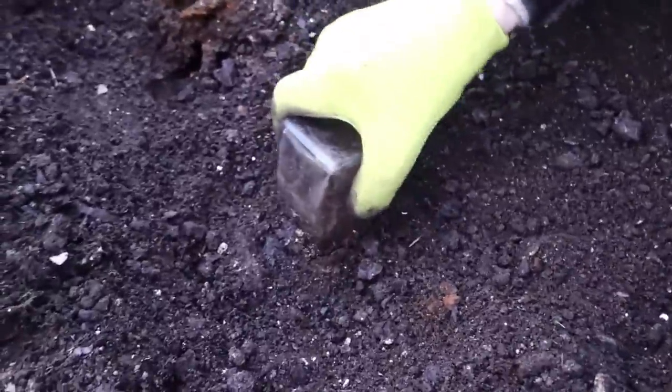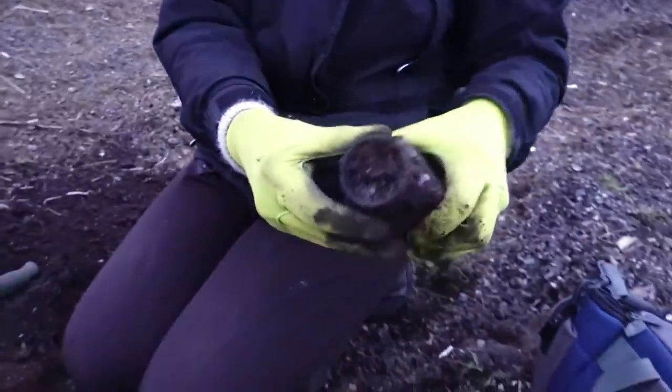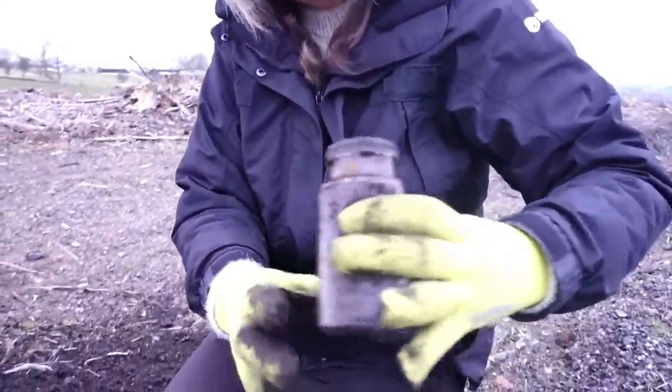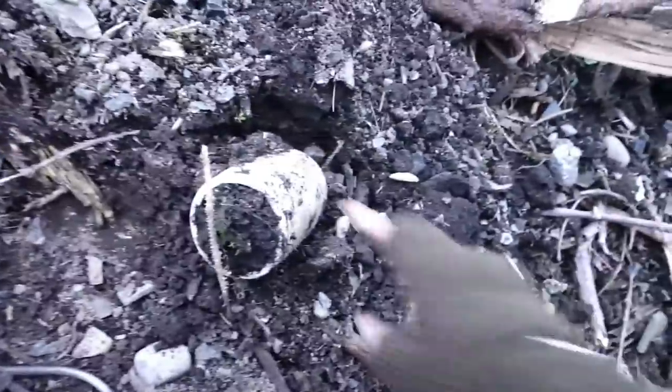I think this one's loose enough to come out now. Okay, pull it. Let's see. Oh, it's a jar. Not very interesting. It's got something in it. Yeah, I can hear something knocking around in there. It's treasure. No, it's dirt. It's ash. I think this is my last find of the day.